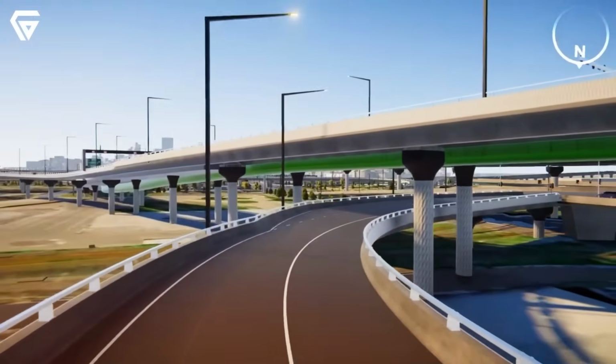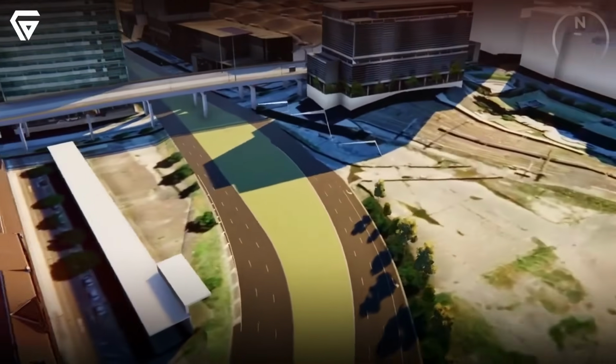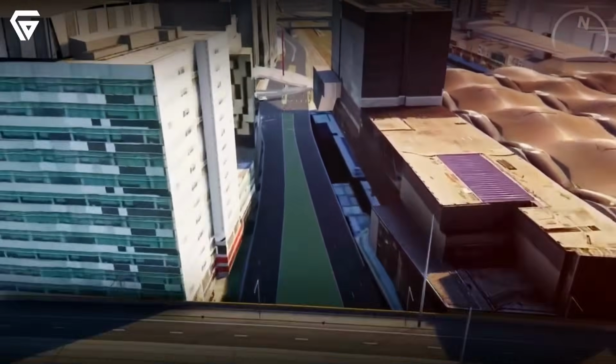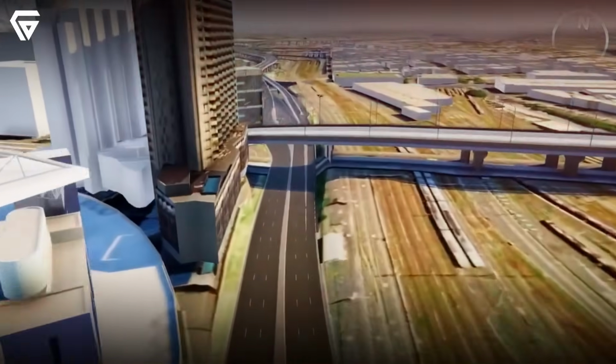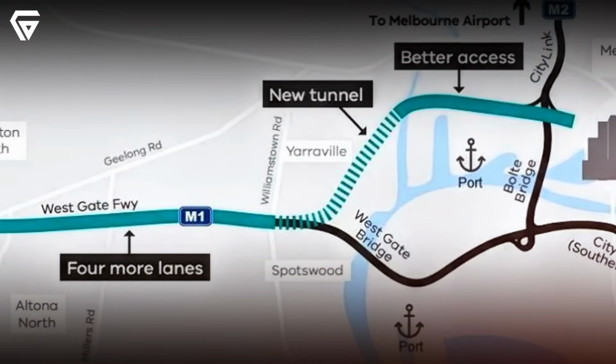As we move closer to the official opening by the end of 2025, the last phase of the West Gate Tunnel project will ensure that Melbourne's roadways, tunnels, and systems are ready for the thousands of commuters and freight vehicles that will rely on them each day. With these final works on the horizon, Melbourne is set for a future of smoother, safer, and more efficient travel.